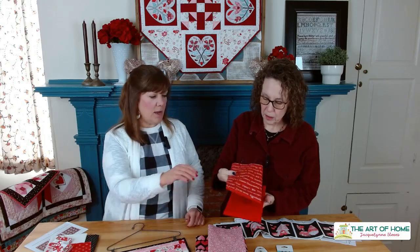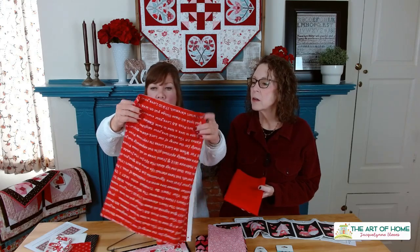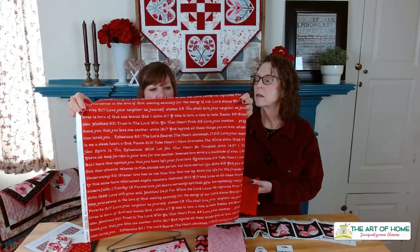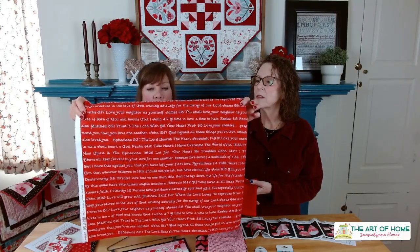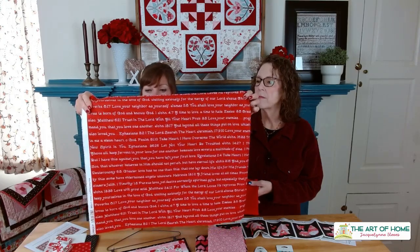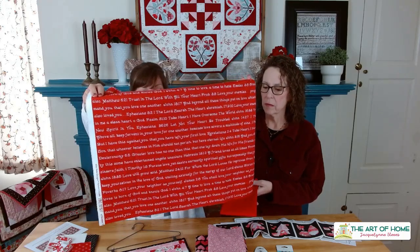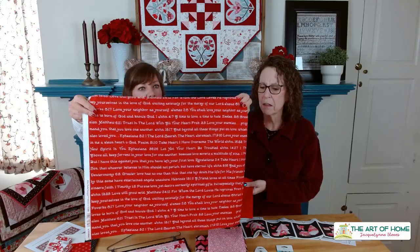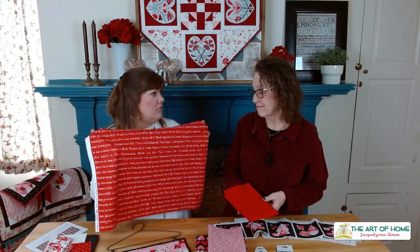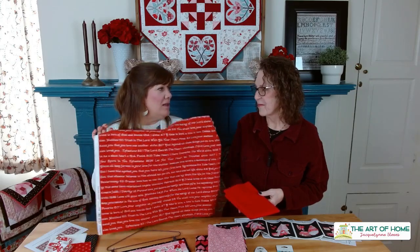And this one I picked because they're all scripture quotes that have to do with love. So let me see if I can read some. I will give you a new heart. Love the Lord with all your heart, from Proverbs. Gentle and humble in heart, from Matthew. For God so loved the world that he gave his only begotten son, from John. So lots and lots of different love quotes. Love covers all transgressions. There's a lot of different ones. I'm reading these. So not only great for Valentine's Day, I think for any kind of project. Really, you know what this would be really great for? A wedding or shower gift, because it's talking all about love.